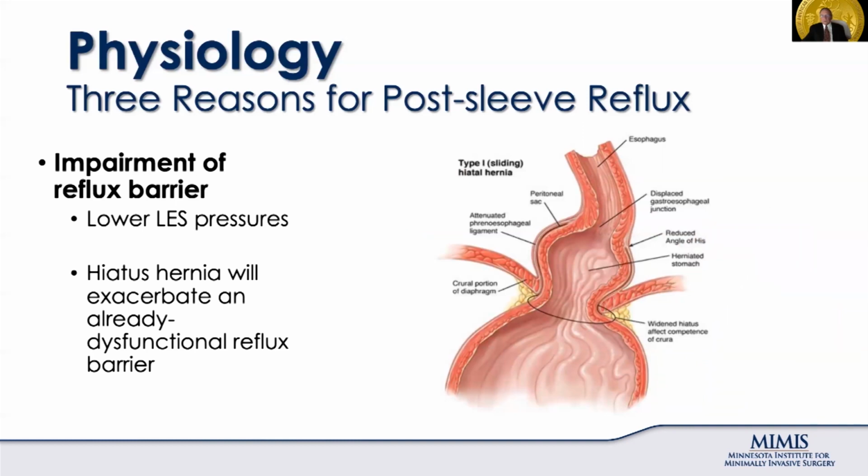Hiatus hernia also impairs the reflux barrier by displacing the angle of His and also making the whole LES subject to the lower pressures of the thoracic cavity. If you do a sleeve gastrectomy on this patient and don't identify and address the hiatus hernia intraoperatively, failure of the reflux barrier both at the hiatus and at the LES is likely to result.